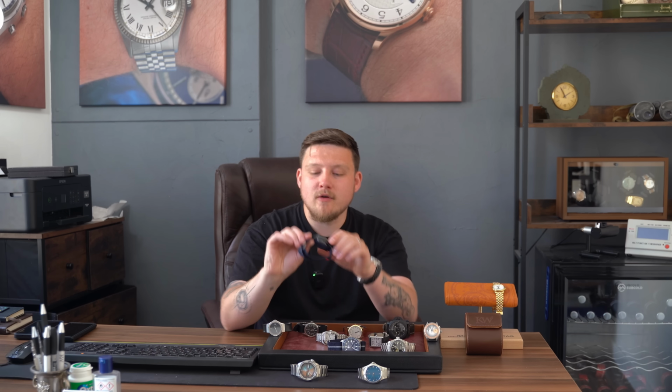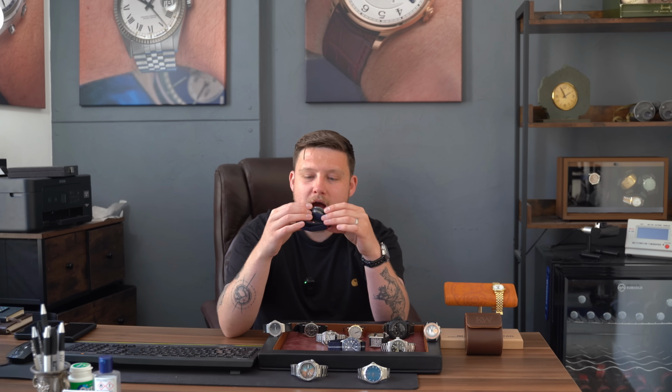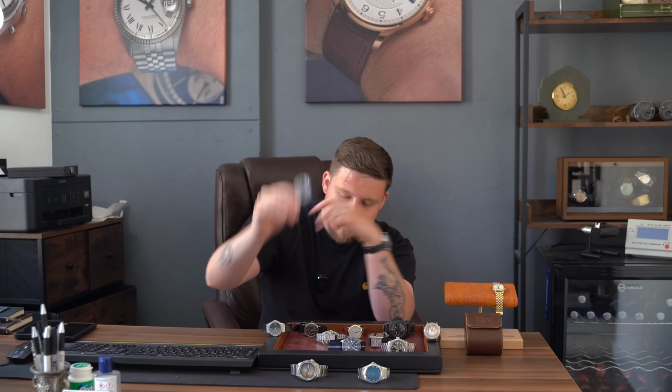And then on to another Tudor Pelagos FXD, this time the A.Lange Red Bull Racing Edition, with the carbon case, blue dial, very dark blue dial, pops of red. This is one of my favourite modern Tudors, to be honest with you, so let's take a closer look at this one.